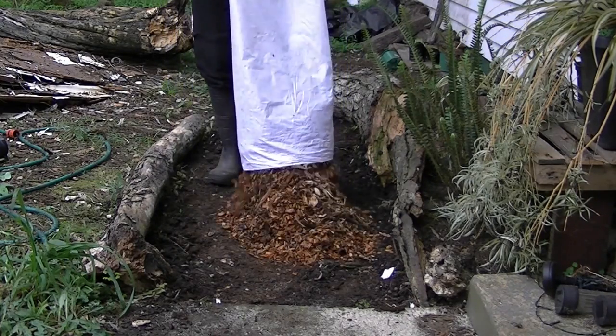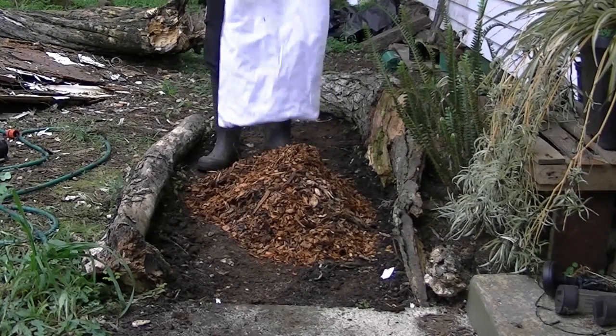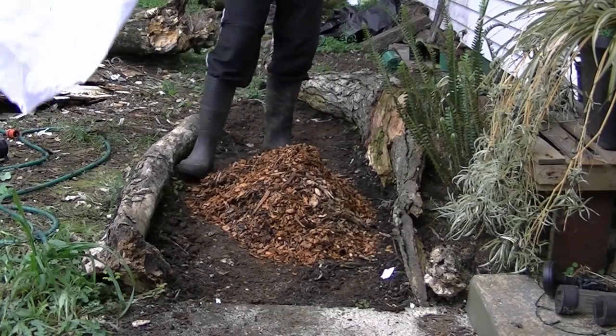I decided on wood chips, and I'll more than likely use more than one colour just for effect.